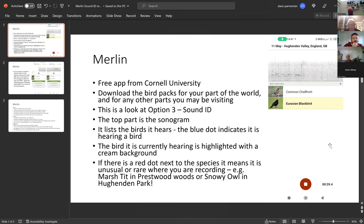And at the bottom of the screen there, I had a marsh tit calling in woods in Prestwood last week, and it marked that with a red dot to say yes, it's unusual in this particular area, it was singing and calling loud and clear. Equally, it could do the same with a snowy owl flying over Hughenden Park. But you look at it and you take a pinch of salt in terms of some of the times in terms of what it might be suggesting. So that's how to get it going.